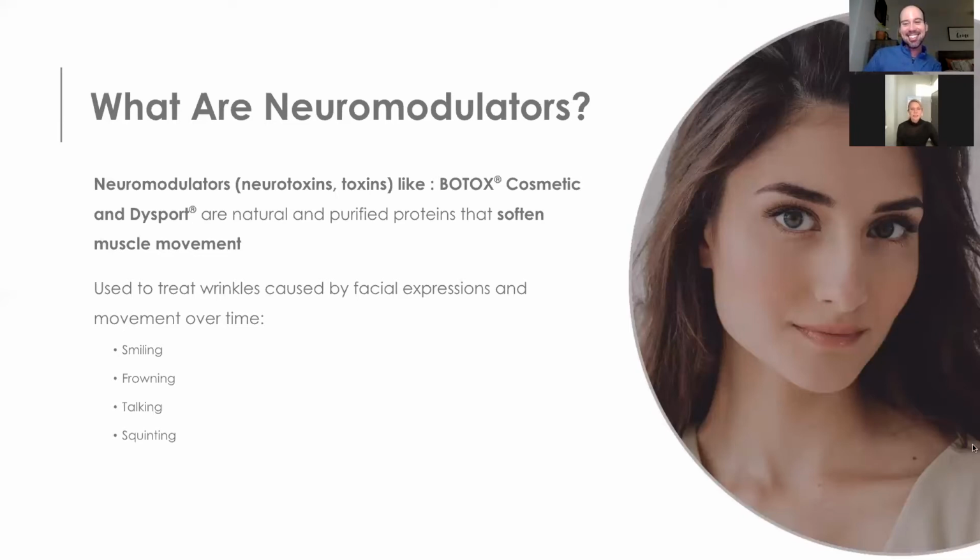No, that's a great question, and I get asked it all the time. Patients will say, I don't want to look frozen. You have to know something about the aesthetic we are trying to achieve. It's a very natural aesthetic. We don't want you to look overdone. We don't want you to not look like yourself.